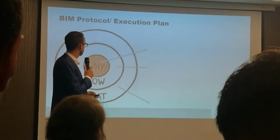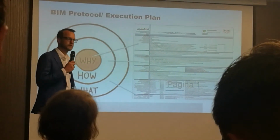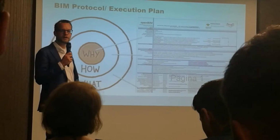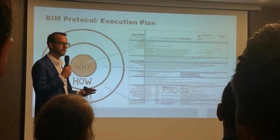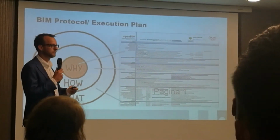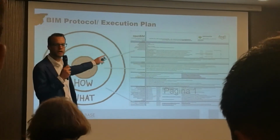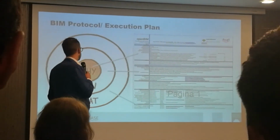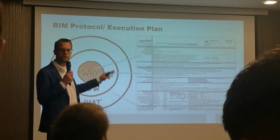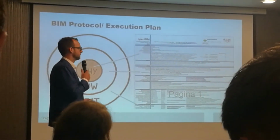So in the execution plan, we first wrote down why we do BIM. Because of Simon Sinek, I don't know if anybody has heard of him, check him out on YouTube. He's a really good speaker, and he describes the golden circle. People don't buy what you do, they buy why you do it. So first, why do we do BIM? Then, how do we do it? And then, what do we do? So this was our contract with all the suppliers on what we are going to do with BIM.